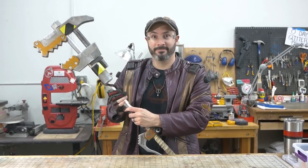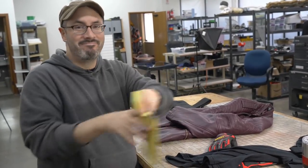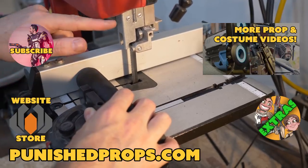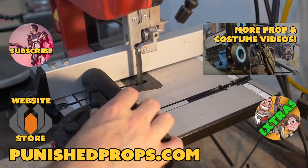This one. Let's get... Now I can zip off the part I just chamfered using my belt sander. Belt sander.